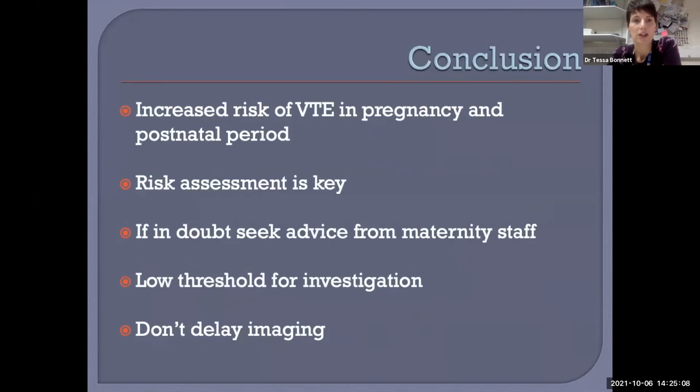So in conclusion, there's an increased risk of VT in pregnancy and the postnatal period, particularly that first 7 days after delivery. Risk assessment's really important. 90% of women with a PE in pregnancy have identifiable risk factors. If in doubt, seek advice from maternity staff who will be very familiar with VT risk assessment in pregnancy. Have a low threshold for investigation if pregnant women present with signs and symptoms of DVT and PE, and importantly, don't delay imaging in these women.